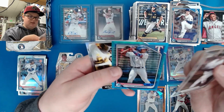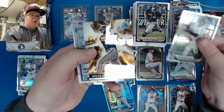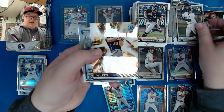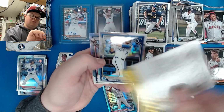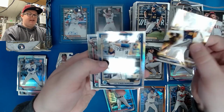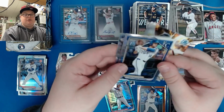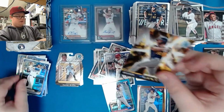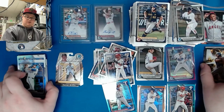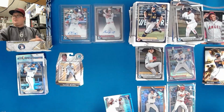Sky Blue is apparently not numbered. Brock Wilken on the, this is good. Plasma Power. Ooh, that's a big one right there. Jack Caglione refractor. And Aiden Major refractor as well. So, all right. I am enjoying this product. I'm going to have so much fun tonight.